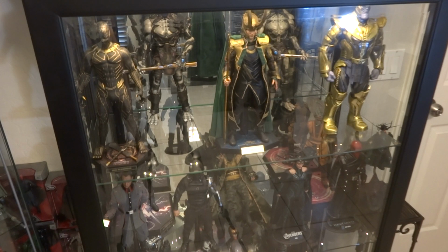And here we are at our final cabinet, being the last kind of large cabinet filled with my Marvel villains. This setup is exactly the same as the old setup as well. The three big cabinets, for the most part, haven't changed at all. I'm a big fan of the setup, so I kept them the same way. On top, we do have my J.